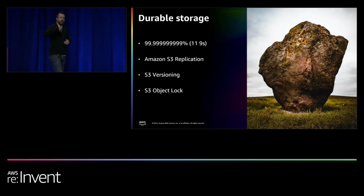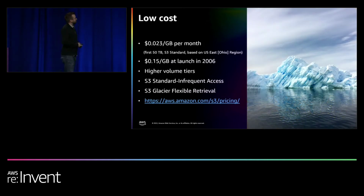S3 Object Lock, again, layers on top of versioning to give you those even more powerful controls. Again, all building that trust in the platform that what you put in will stay when you want it to stay, and it will go away when you want it to go away. This is critically important. But it's only part of the overall story, because yes, you can put lots of data into S3 and it will keep it for 10,000 years, but nobody's going to do that if it costs a fortune. So the next main point I want to talk about is the cost aspect.